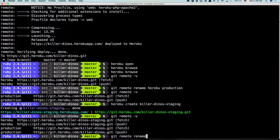Nobody tried to stop me? I usually get some live debugging help. We're pairing en masse here. This is 150 people pairing at the same time. Help a brother out. Get remote rename Heroku staging.